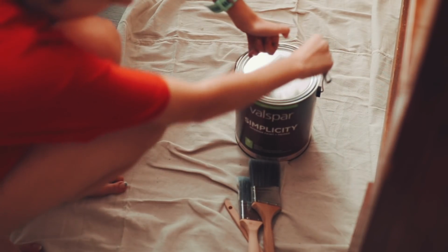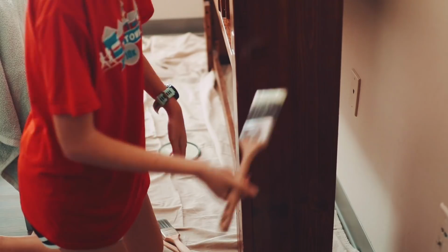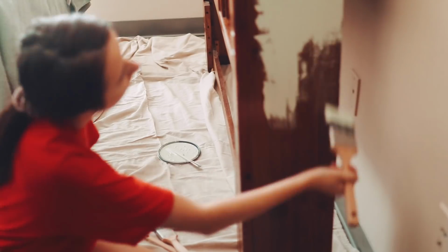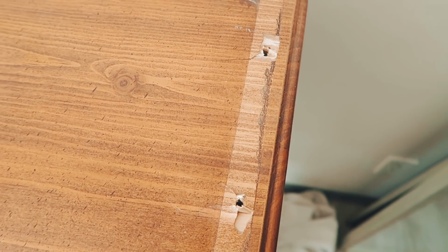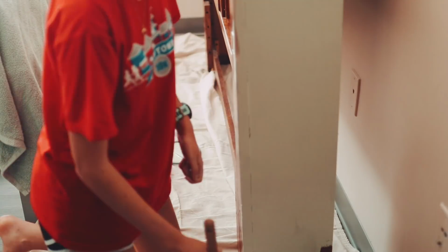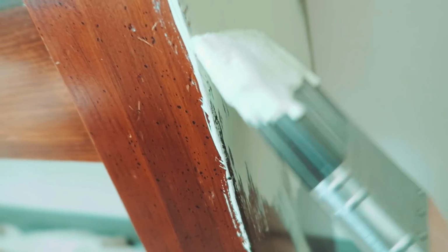Another impulsive painting decision I made was to paint my headboard. If you guys didn't see the earlier part of the video, I thrifted this headboard for $10, so I wasn't really too concerned with damaging it because it wasn't particularly expensive anyways. Now the headboard wasn't in bad shape, but the wood was not looking too great in some spots. Plus it was election day and I was feeling incredibly stressed out, so I made the impulsive decision to paint this a nice sage green color.